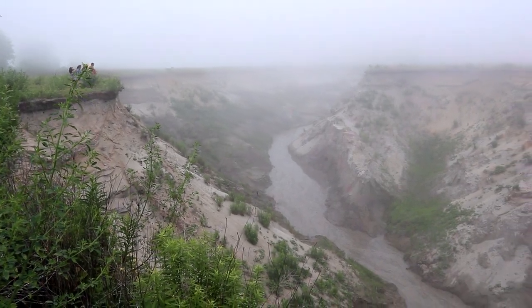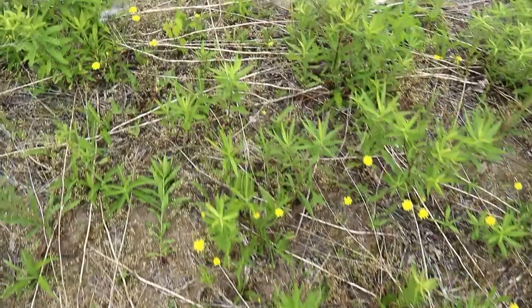There's a sense of scale. You can see the people off in the distance overlooking the cliff. Yeah, and that first step? That first step is a doozy. Yep.